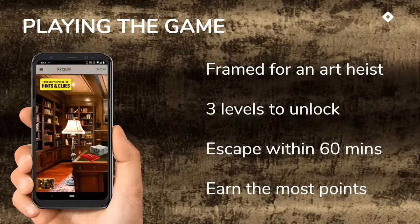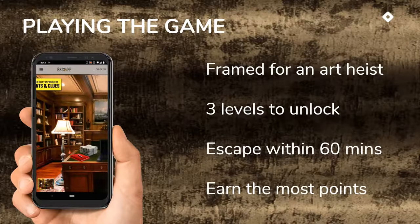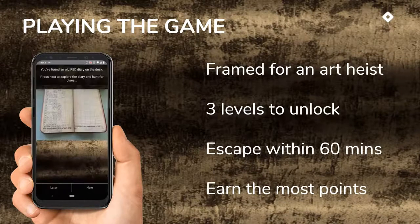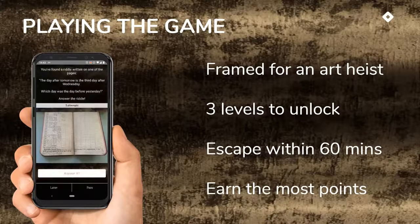Okay, so you'll see there's the red diary there that has got a red outline on it. You'll also see this hints and clues button has appeared at the top. This is where you can tap for hints and clues as needed. But if you just go ahead and tap on the red diary, click on here, and it will come up with your first task. Now, I'm not going to play this. You can have a little play of this as part of the demo, but simply you just press next, and it will come up with your first task.